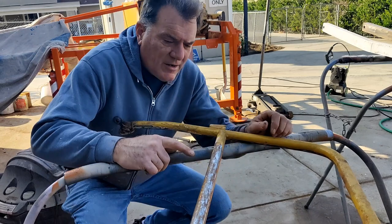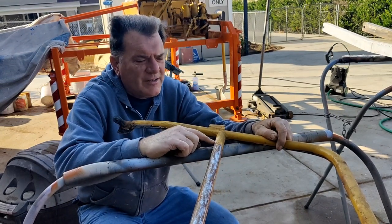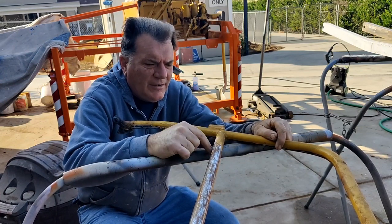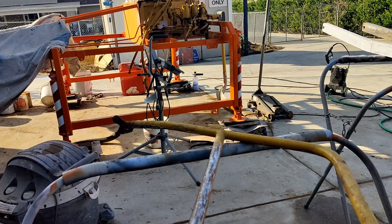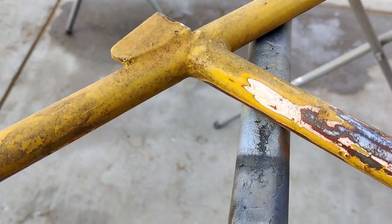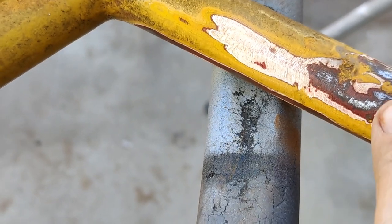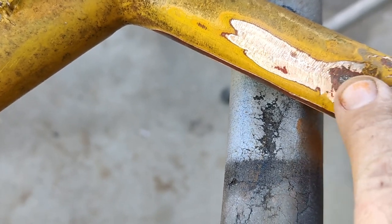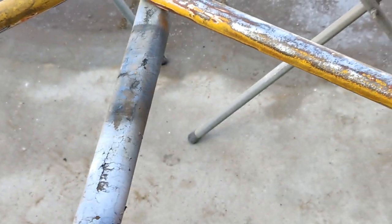All right, so what's on here is only, it looks to me like, I'll bring you guys up close a second, but there's only yellow and white. So I'll show you up close here. Let's take a look. So you can see there, this thing was painted white originally, didn't have anything else on it. So I think that's what I'll do too. I'll paint it white.